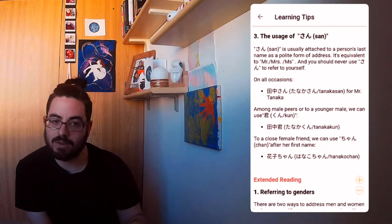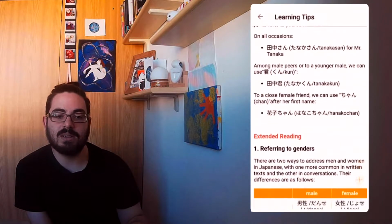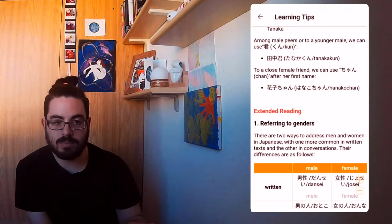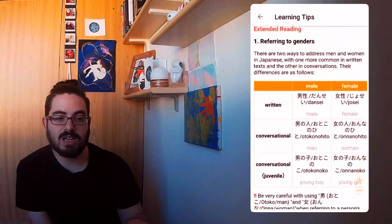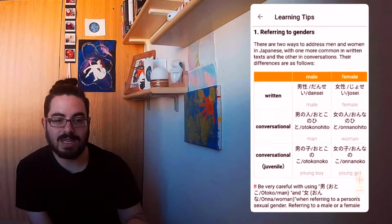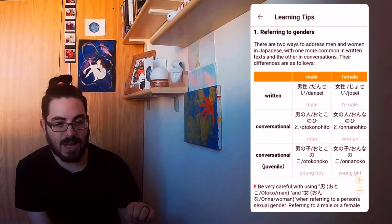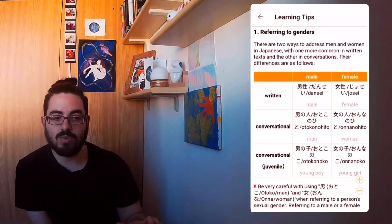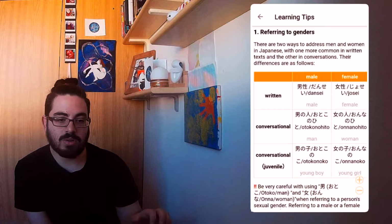San is honorific, like chan for girls and kun for boys, also between friends. Referring to genders, dansei is male, josei is female. Conversational, otoko no hito, man, and onna no hito, woman. Otoko no ko, young boy, onna no ko, young girl.